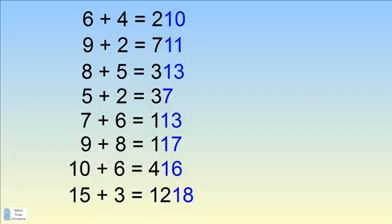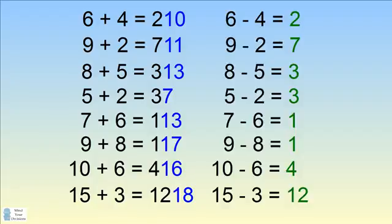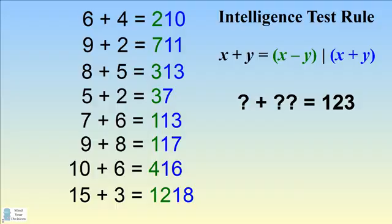Well, we can do the other operation. We can just subtract the numbers, and we'll quickly see this is where the first number or the first two numbers come from. So we figured out the intelligence rule. We want to combine two numbers x and y. We'll take the difference of the two numbers and then append it to the sum of the two numbers. So now let's test our knowledge and see if we can solve a new problem.